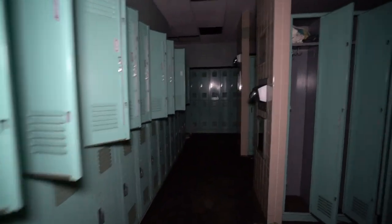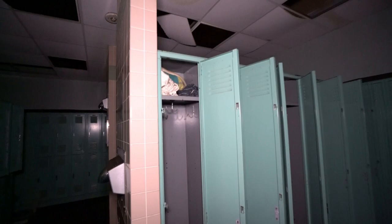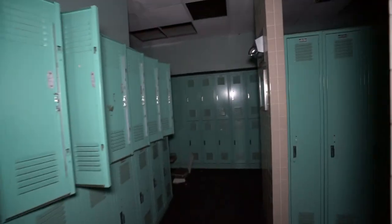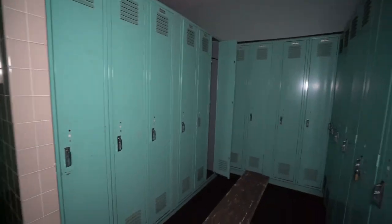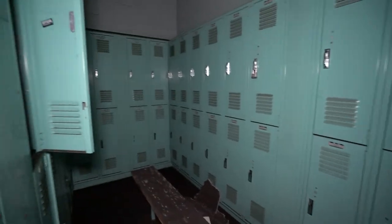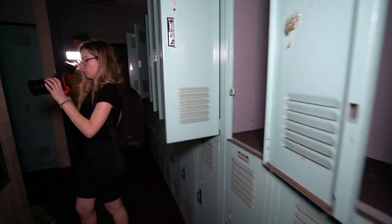A lot of soot in here. We still have some sneakers left behind here. Just some Nikes. I thought they were KDs or something at first, but nothing special. Doesn't look like anything else is left in here. A lot of soot. A lot of fire. Yeah, a lot of fire damage in here.